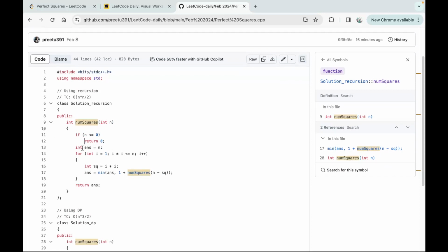Then we store answer equal to n, because see, the maximum number would be n only, right? So instead of storing int max, we can store n, because it's also a valid answer, that is, by using 1 square n number of times. That is also an answer, and that is the maximum value. If you consider other squares, it will only decrease, right?